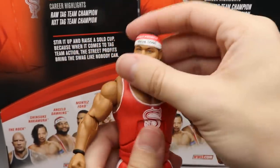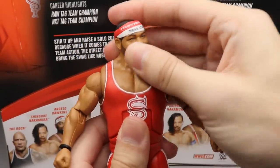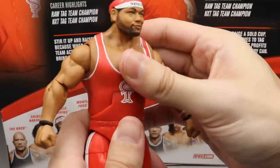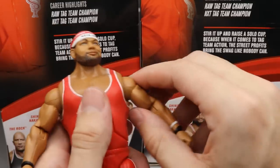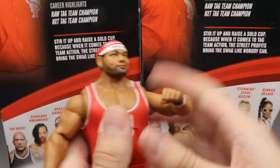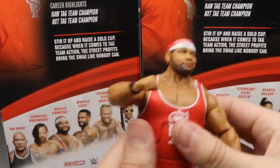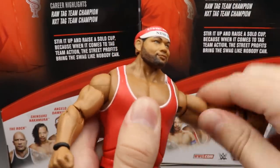I guess we can go ahead and knock out the articulation while we're right here. You guys noticed the head did pop back. He is on a Braun Strowman torso, so the lean forward and back isn't the greatest. It's not a terrible one, but you guys know how terrible Braun Strowman is, because you guys know the arms can't even touch each other, which is terrible. I hate that. Arms do go up, of course. You do have your bicep swivel.